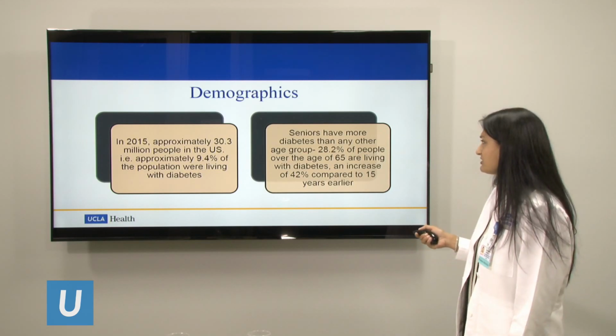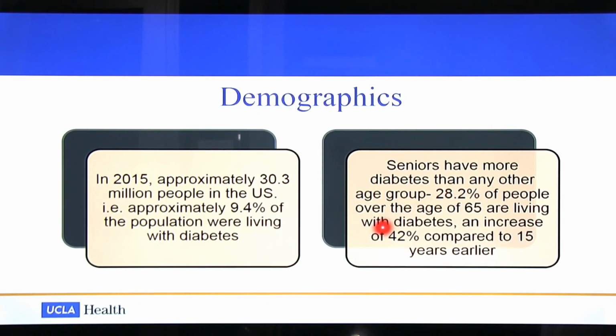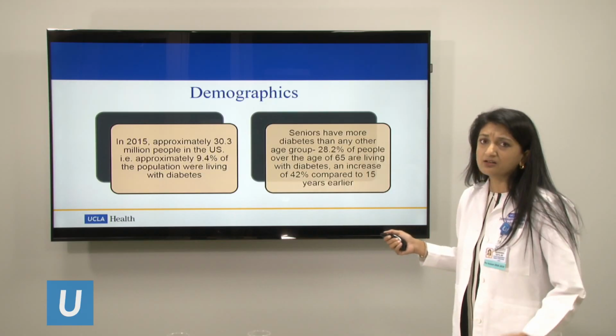What is even more challenging is that seniors have more diabetes than any other age group. 28.2% of patients over the age of 65 are living with diabetes. Now, this is an increase of 42% compared to 15 years earlier. Okay, so this is a very relevant topic.